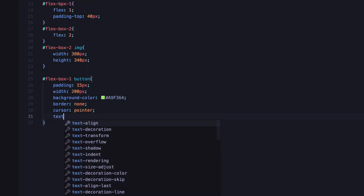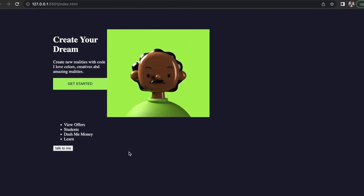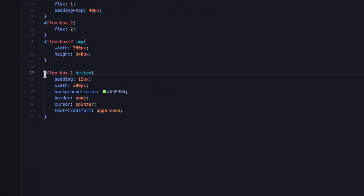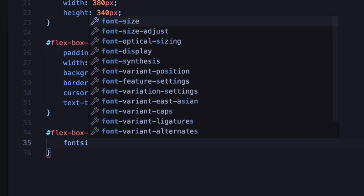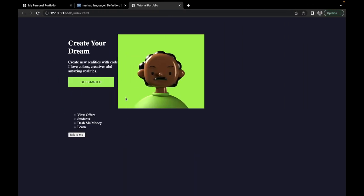Now we want to change the get started text inside of here and make it capital, but from CSS. Text transform, and I'll say uppercase. Once we do this, we see that the text has become uppercase. Next, let's style the p tag inside of the button, inside the flexbox one container. I could just do that like this. We say p, and I want to increase the font size of it to 18 pixels. So this is it for this particular styling.